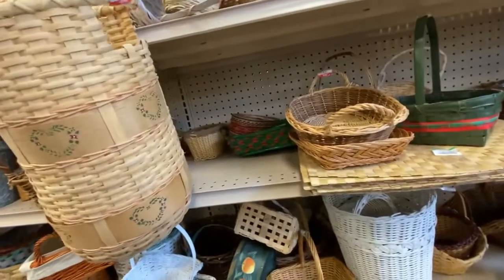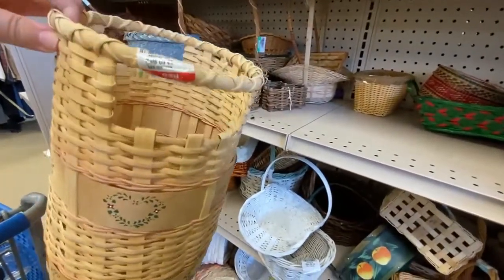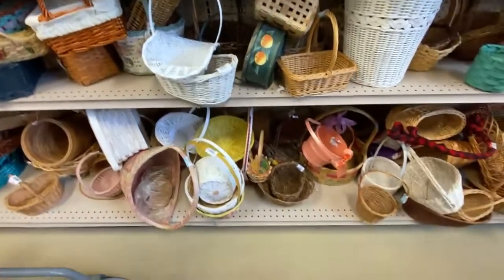The shape of this basket, it was different, and I was thinking, well, I probably could repaint it. I really like it, but they wanted $6 for it. Not sure if I'll spring for that.